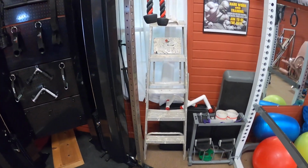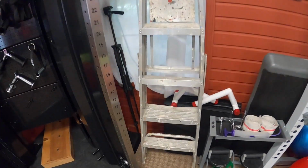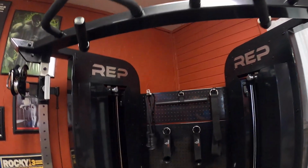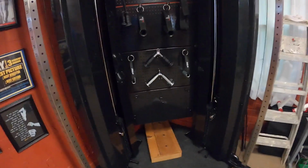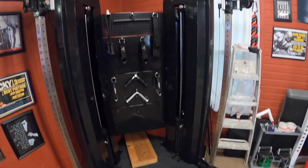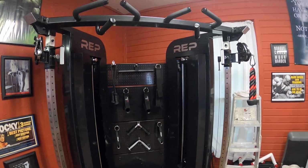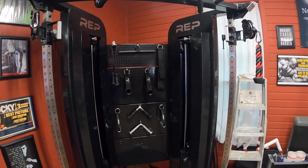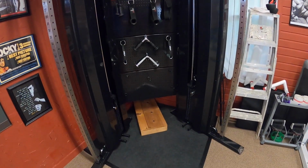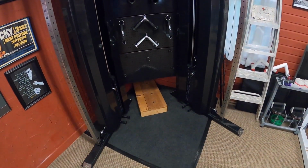Still got the ladder in here. I'm going to try to take it out today. I've got to re-drill and re-tap where I broke it the other day, trying to hang that monster chin-up bar. But guys, this video has been way too long. So I'm going to give a full review on this. It's going to be a positive one unless something happens in the next little while.